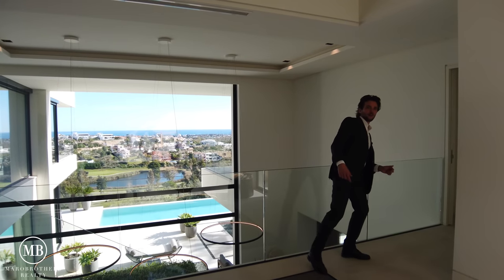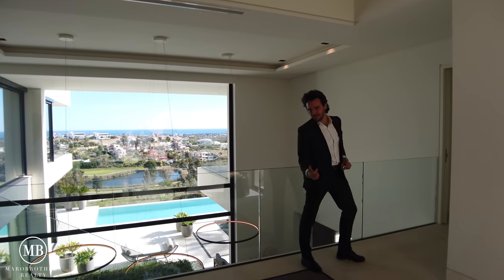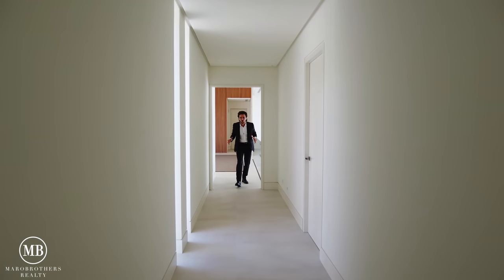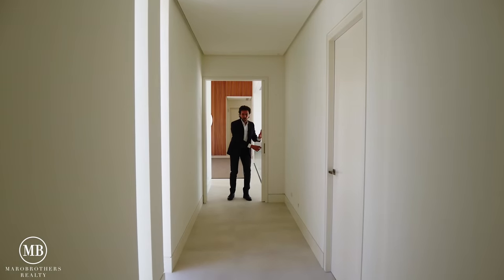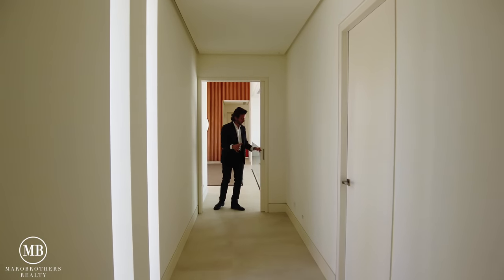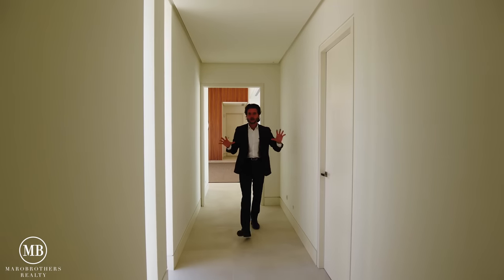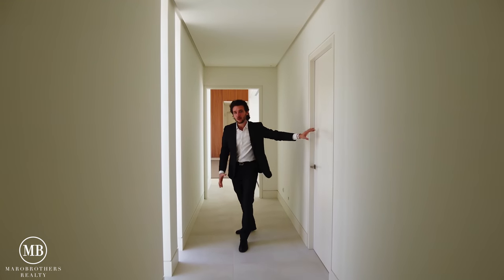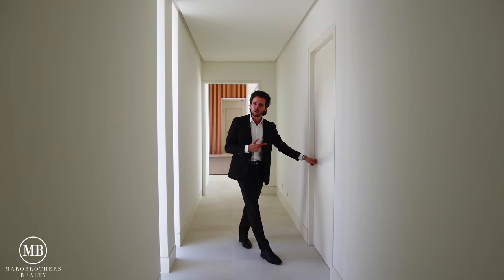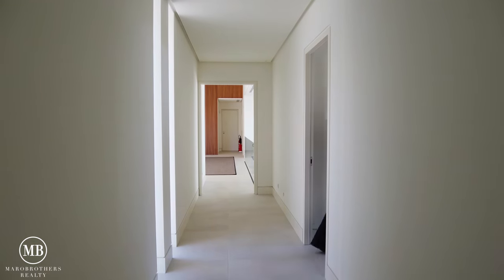You ready? Are you Patrick? Yes. Let's go. Now we have this entire west side and this hallway, but it could also be closed down with this pocket door. Very convenient. As you might have noticed, I love pocket doors. Now we have three bedrooms here, 13 square meters, 13 square meters, and the last one is 20. I say we have a look at this one, so come, let's go.